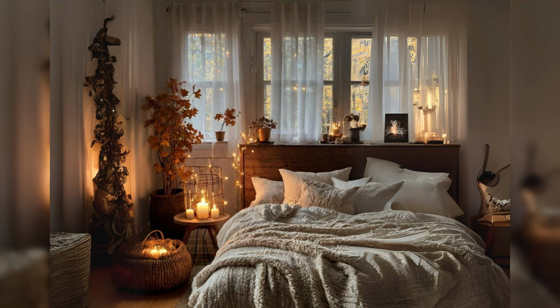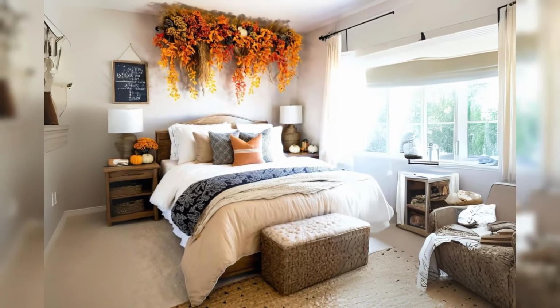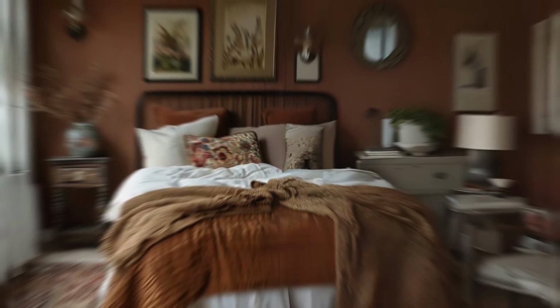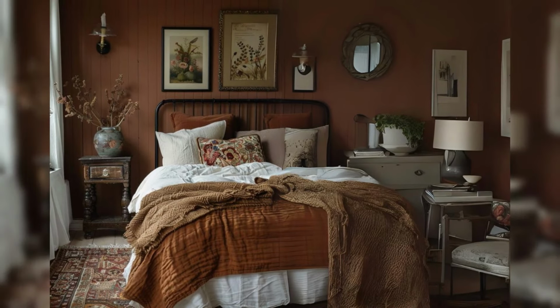Natural elements and simple decor accents. Finally, bring nature indoors by incorporating natural fall elements like dried flowers, wheat stalks, or wooden accents. A small vase with dried leaves or a few pumpkins on your nightstand can add that perfect autumn touch without cluttering the space. Keeping the decor simple and natural will enhance the sophisticated look while still celebrating the season.